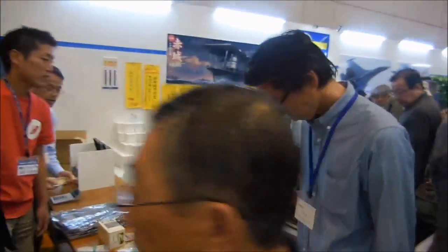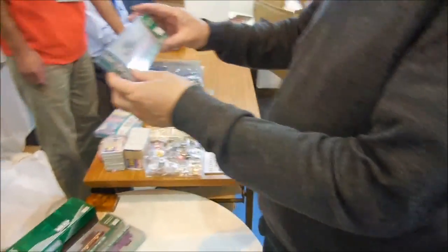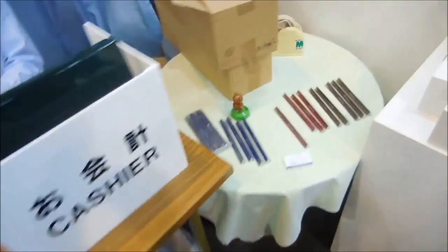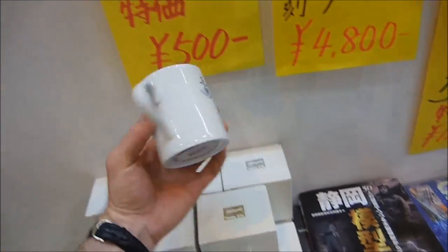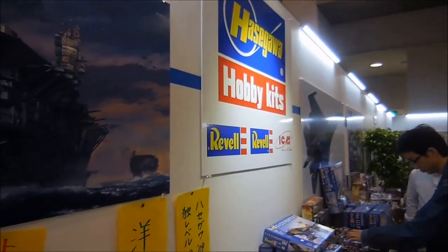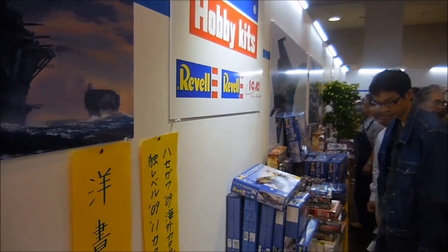Hey, cool. Hasegawa t-shirts. I wonder if they have any bumper stickers. Neat. Oh, yes. I see some stickers. Cool. Oh, sumimasen. Yeah. And here's Revell. Apparently Revell seems to be kind of split up between Platz and Hasegawa for the domestic distribution.